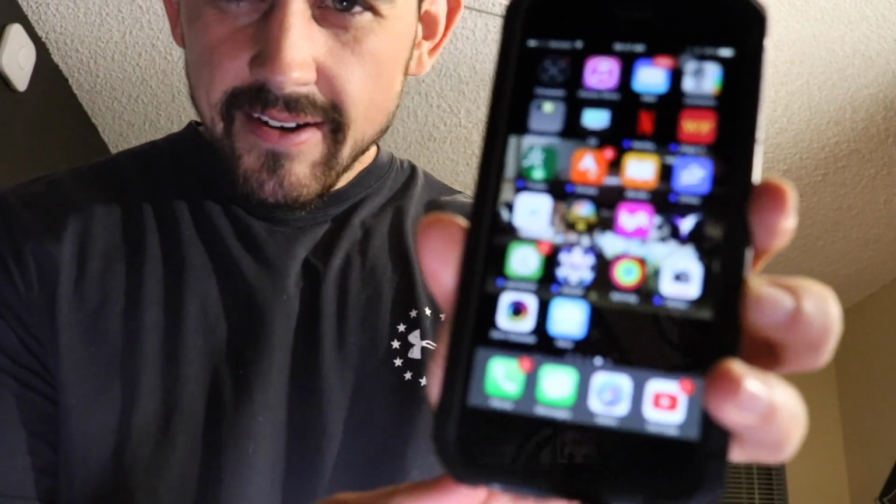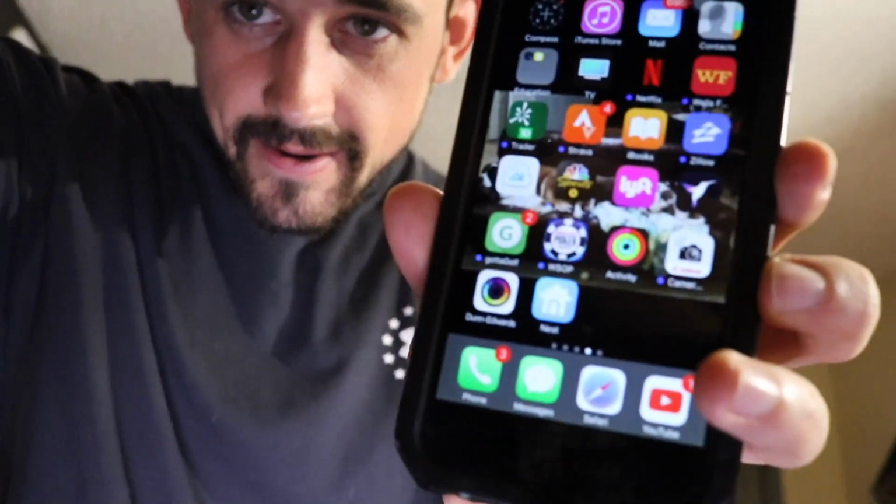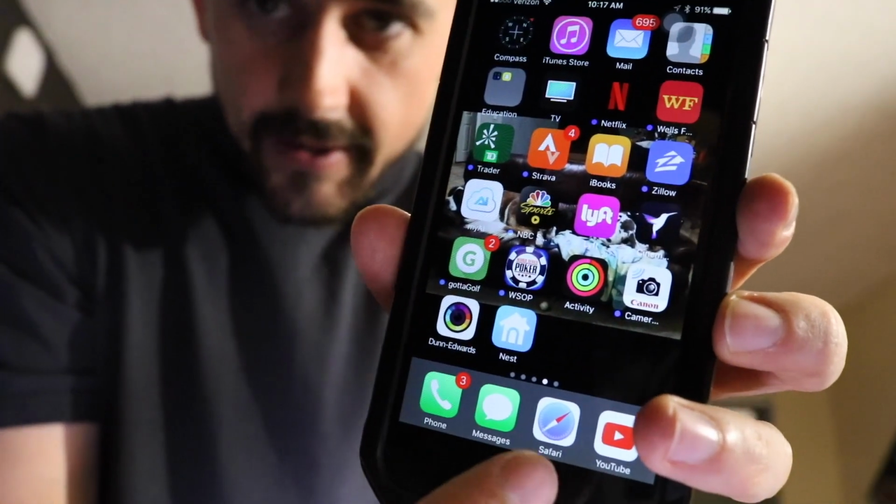It comes with a little phone app. I'll whip that out. You can see maybe right here, little Nest app. You open that up, and you can test it. It does a pretty cool little feature.